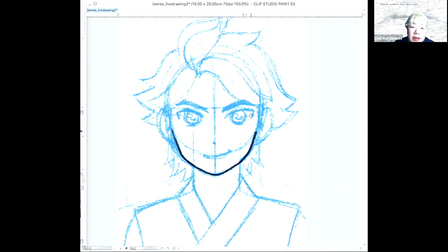And then next thing I'm usually going to ink is eyes, because eyes are very, very important for manga style drawing. So I take time to refine eyes like this. Like that. So now, using stronger pressure on your pencil, finalize the line like that and like this, and do the same on the other side.